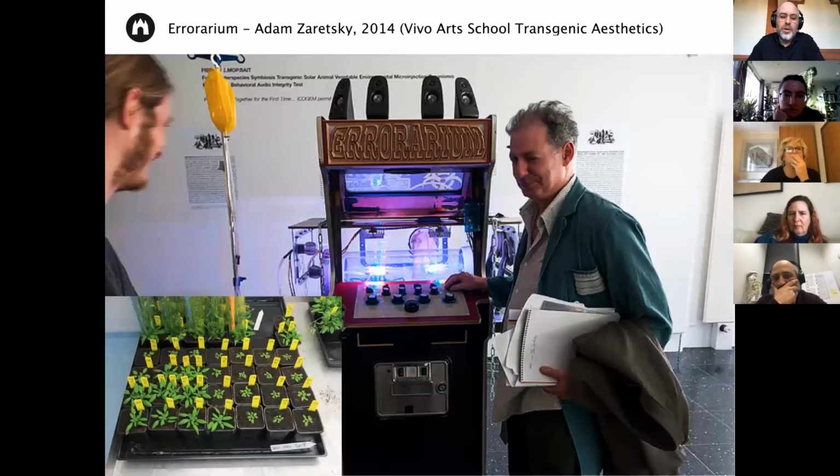Then going back to this work, the Errorarium of Adam Zaretsky, where he used the zinc finger technique, which was a technique just before CRISPR, a very complex one, to alter the morphology of small Arabidopsis plants in such a way that you wouldn't get one new type of feature, but an enormous mix of new features, so that it becomes scientifically irrelevant to research, which was why he called it the Errorarium. It had so many errors, which is a kind of critique on scientific reductionism by him. It was again done in the Sylvius lab in Leiden, but it was not allowed to leave the laboratory.